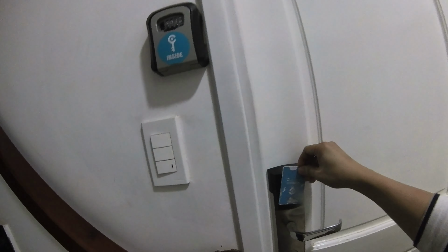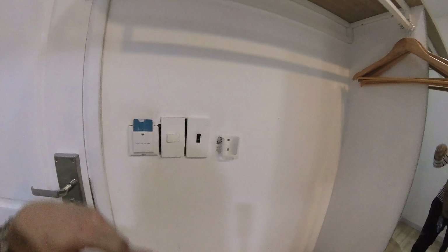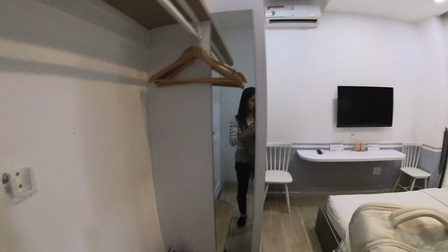Okay, I've got the key and insert. Alright. Let's go in. Close the door and then lock and then put the card inside. Wow, that's good.